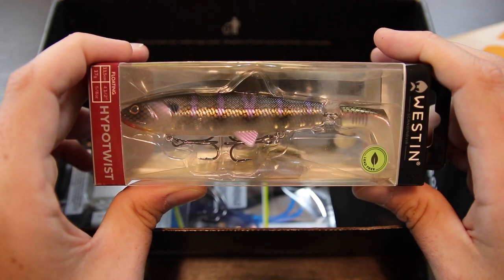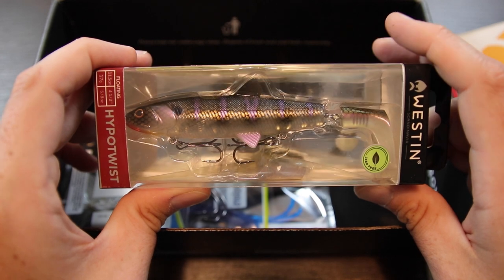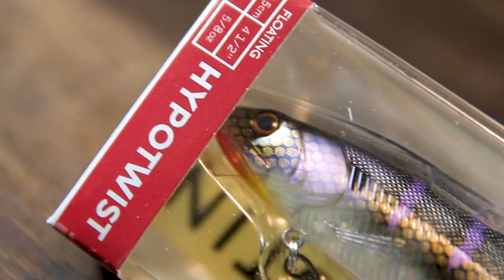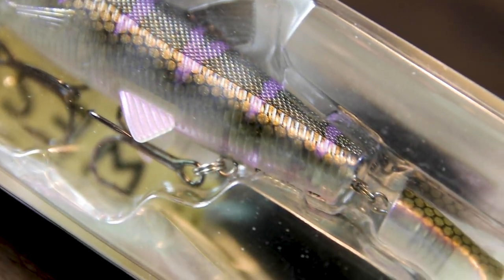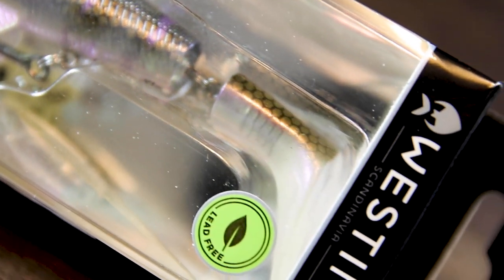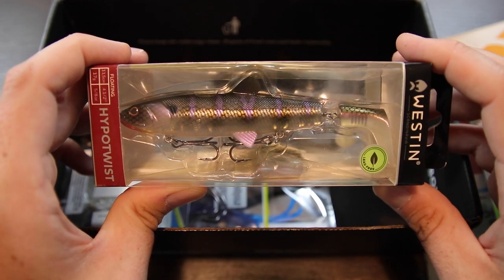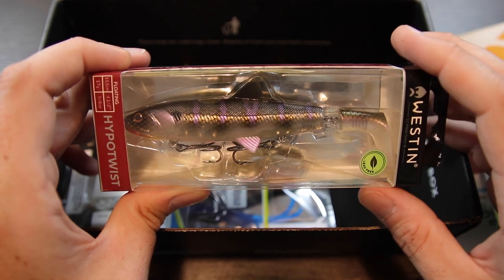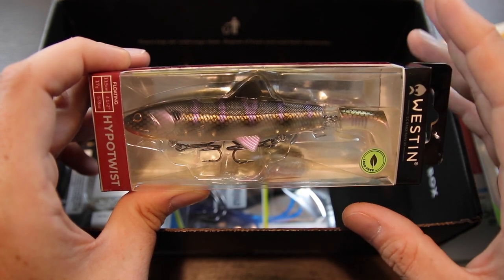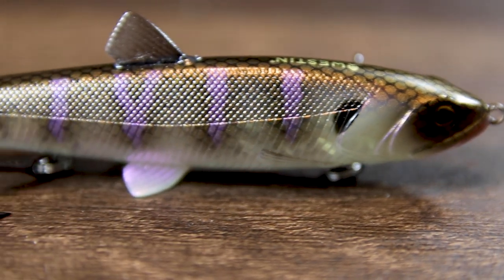Oh wow, this thing right here is pretty cool. This is called the Hypo Twist, and it's from a company called Weston. I've gotten a lot of stuff from Weston over the last year in mystery tackle boxes. They've sent me all kinds of different Weston lures, and I've really enjoyed most of what I've gotten from them. They make some pretty high quality lures, and they're pretty unique. They've got really good color patterns on them. They've got all kinds of different lures in their lineup. They're very versatile, and I really enjoy them.